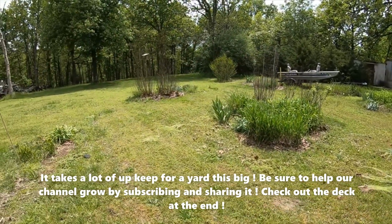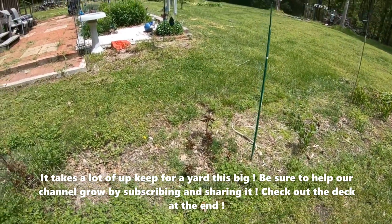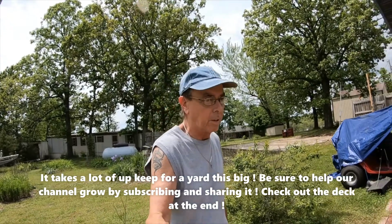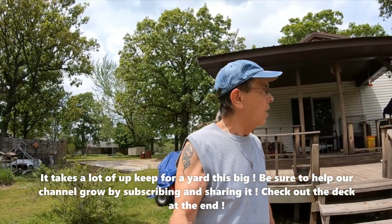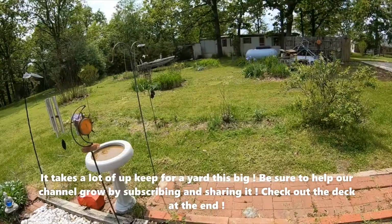It's been really a crazy spring. We've had some cold weather, had some frost, and we've had a lot of rain here lately. So with the garage project and a bunch of other stuff that's been going on, I kind of neglected the flower beds and the yard. So today I got out and took care of some of the flower beds, but I just wanted to show everyone the beginning.